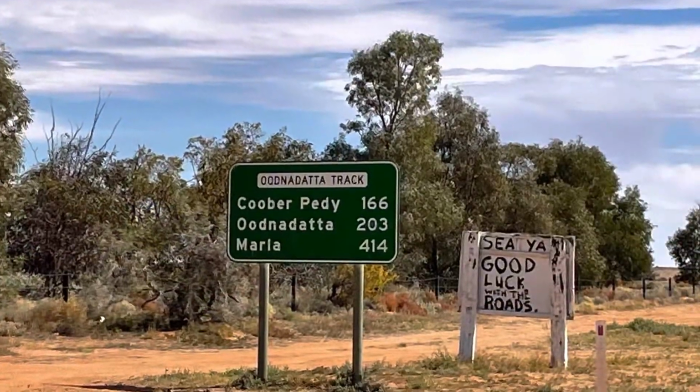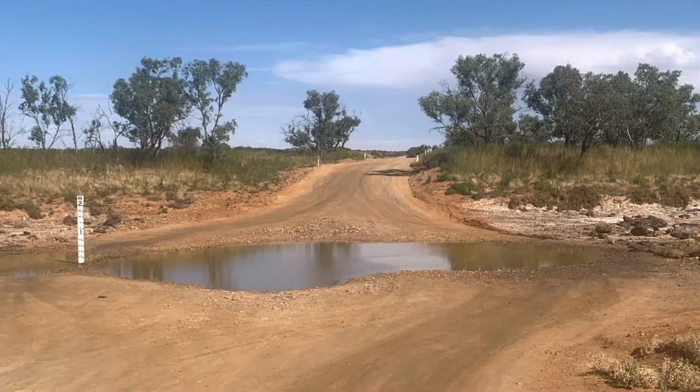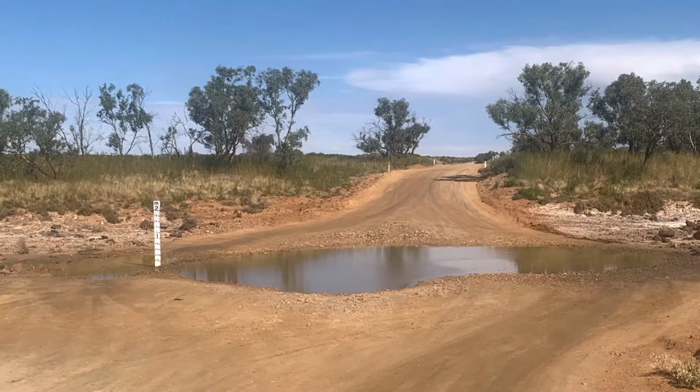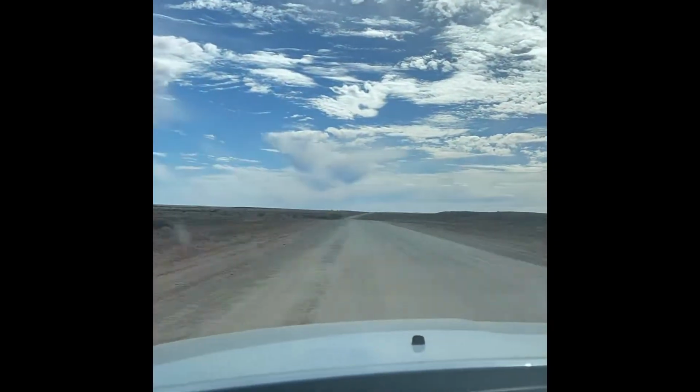And then we were heading off up to Oodnadatta. We know we will go to Coober Pedy later, but we're heading up to Oodnadatta. This was our first river crossing. Woohoo! It was a bit exciting. And looking at water is kind of exciting for us because everything's been so dry.